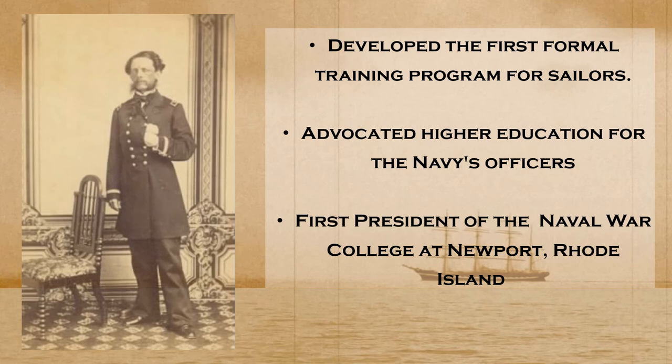1995. After his successful career in the Navy, Stephen had a second career in education. Stephen developed the first formal training program for sailors. He advocated higher education for naval officers, and he also was the first president of the Naval War College at Newport, Rhode Island.